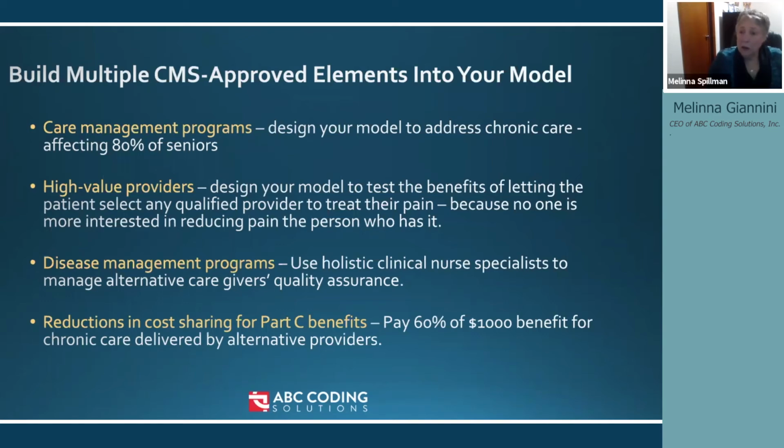We would not allow that to happen. But whenever somebody is dealing with something that's ongoing and chronic, if we can get them off of pain medications, that's a CMS goal. So we'd like to test using non-physician providers and no drugs to see if we can't get high-value providers to come forth and be able to address chronic pain conditions that we don't know about until we measure what happens. Again, disease management programs.